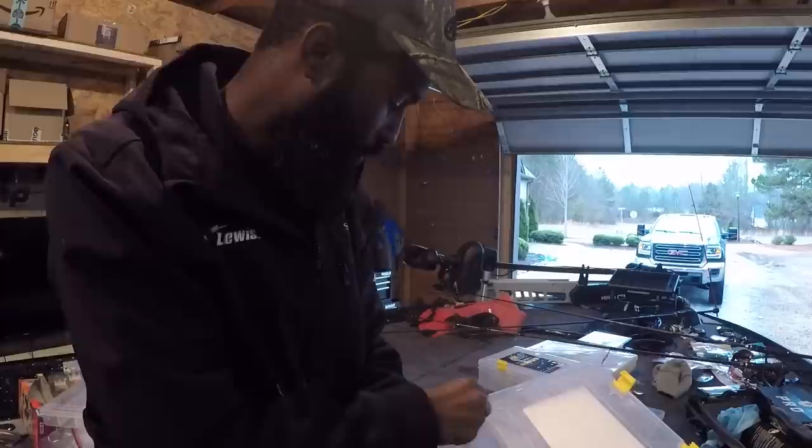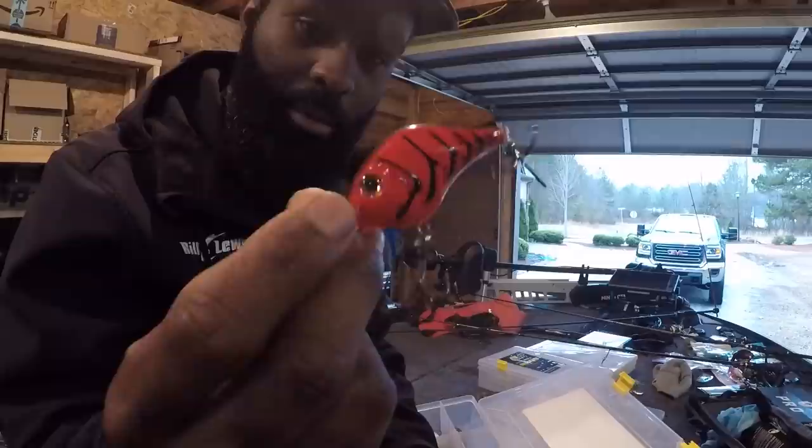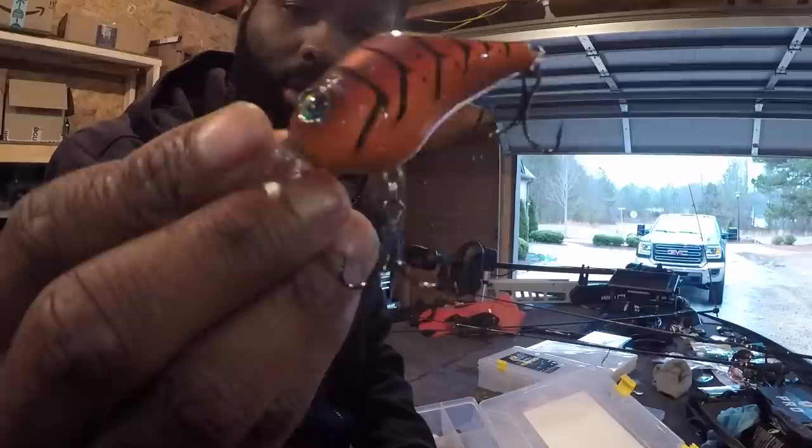So I think it's like 8 or 10 different colors. You see, I got a bunch of reds here. This is a Mark Daniels design color here. I think we call this one Strawberry Crawl.